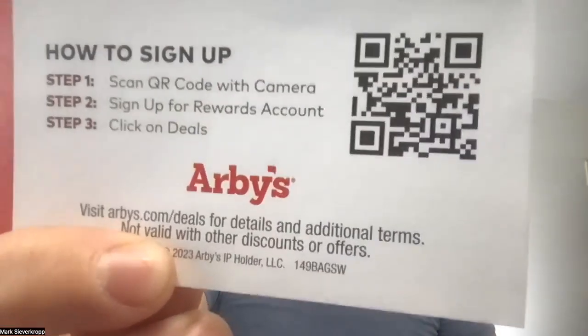They have arby's.com/deals. But it says visit arby's.com/deals for details and additional terms. So by having that so small, people won't notice it. So I actually recommend that you make it a little bit bigger.